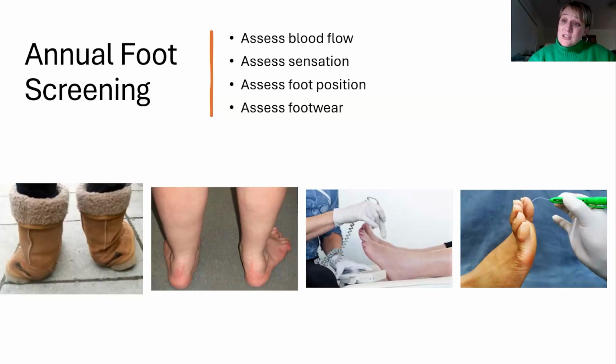But patients are sometimes surprised when they fail some of those tests, because when I ask them, do you think you have any numbness in your feet? Do you have any loss of feeling? They say, no, I can feel everything. And so some of them are quite shocked when they fail some of those sensation tests. So they already have a level of numbness.